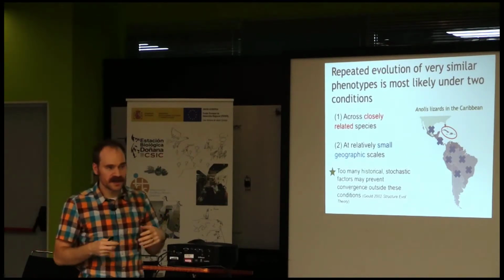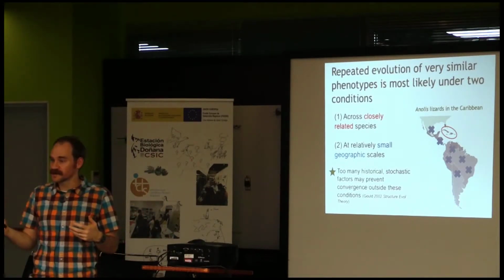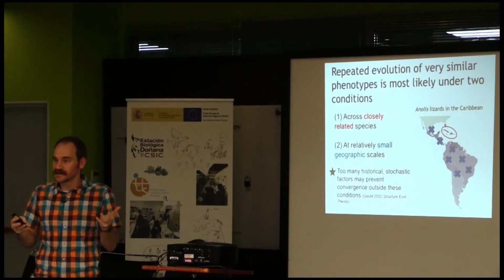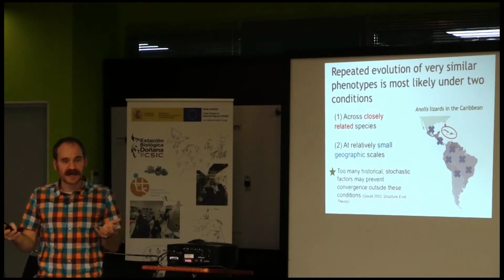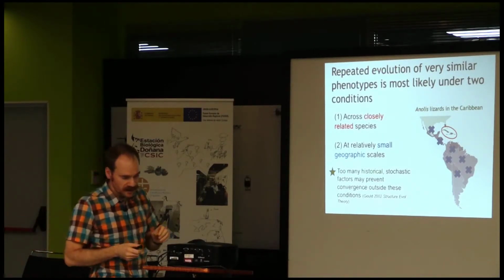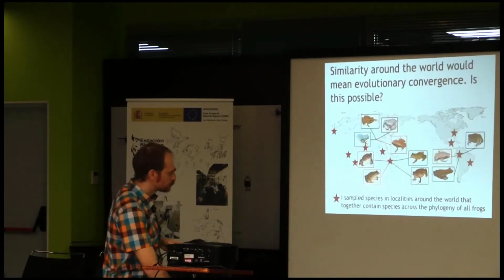So if we could imagine an extreme case, you wouldn't expect a frog that lives in the trees to be exactly the same as a monkey that lives in the trees, because there's fundamental differences between amphibians and mammals that are not going to ever let them be the same. But in some ways you might see a few characters, but generally this really tight convergence you wouldn't expect to see at that kind of scale.